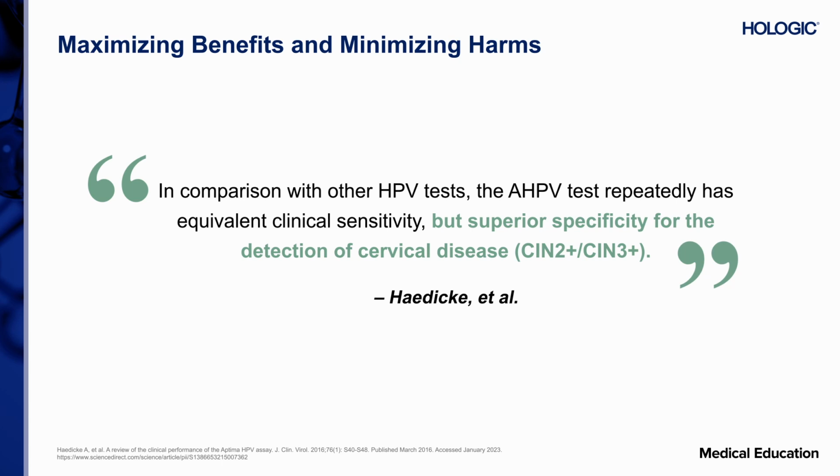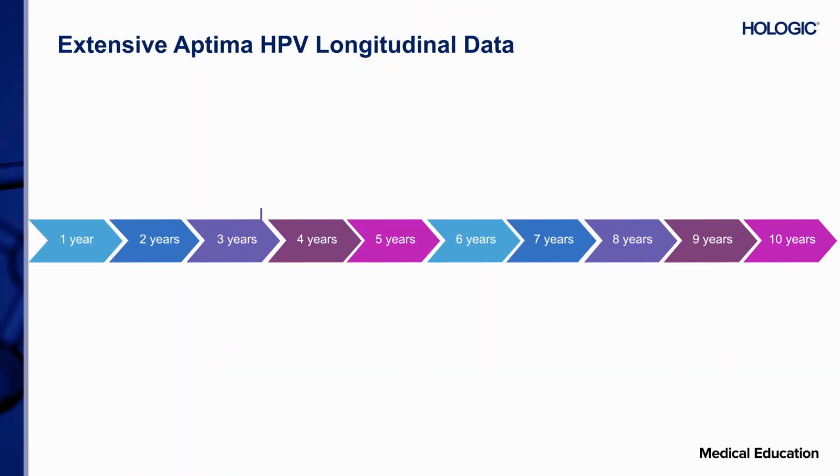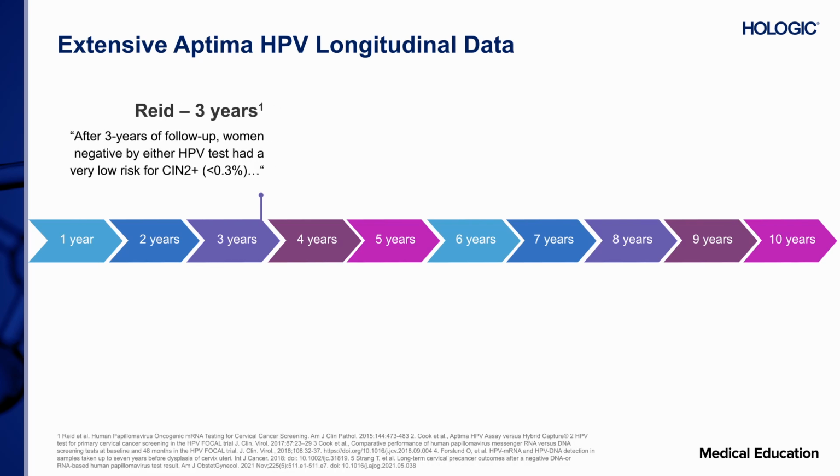to the patient. The Aptima HPV clinical data is summarized best in this quote. In the comparison with other HPV tests, the Aptima HPV test repeatedly had equivalent clinical sensitivity, but superior specificity for the detection of cervical disease. Beyond sensitivity and specificity data, there is extensive longitudinal data using Aptima HPV. The first study, the CLEAR trial, evaluated the risk of CIN3 3 years following a negative HPV result. And what we showed is that a negative by either Aptima or Hybrid Capture 2 showed a very low risk of CIN development.